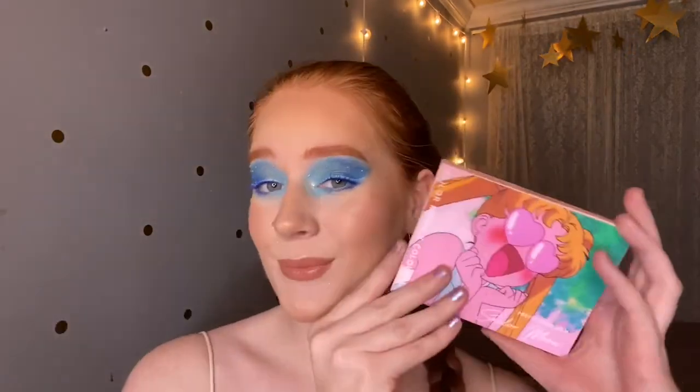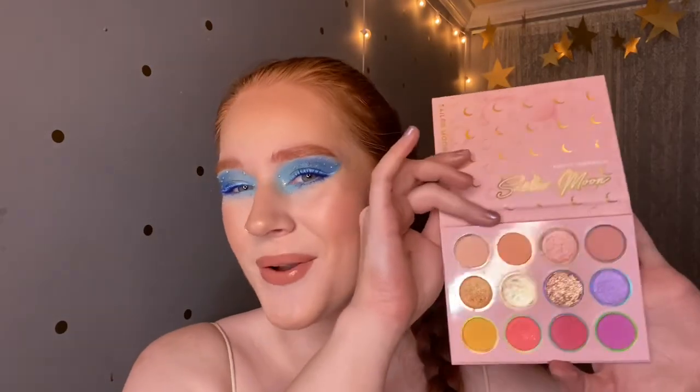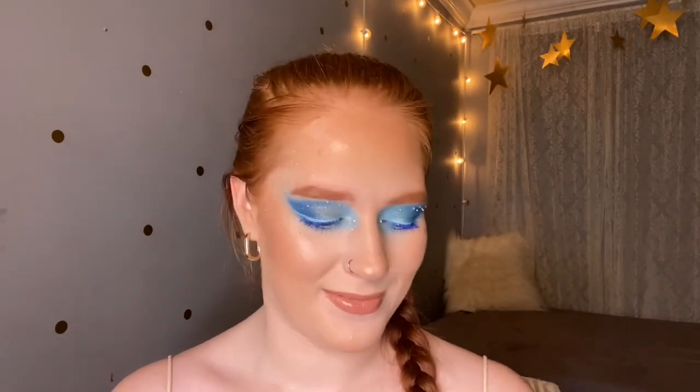We have the Sailor Moon palette that I love. So freaking fun and cute, super adorable. I'm so glad I picked this up, and I've talked so much about this palette already, so I'm just gonna keep on going. This was one of the first Colourpop palettes I fell in love with, and now I look at it and I'm not inspired at all. I honestly should just get rid of it.